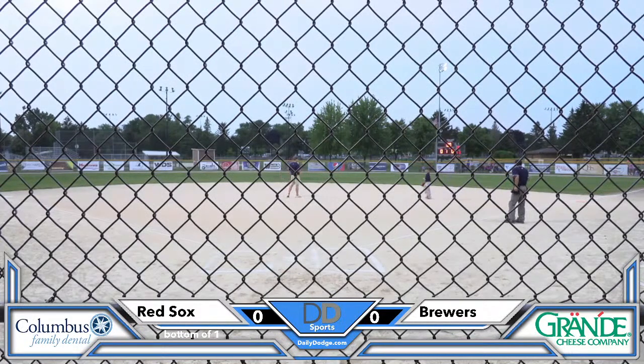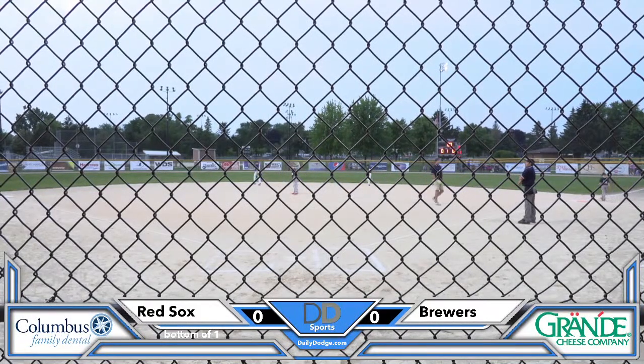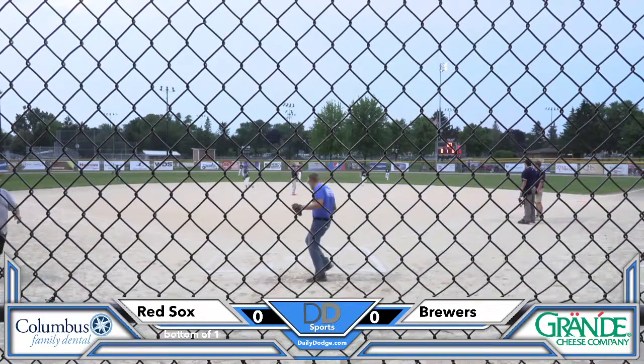So Brewers will come up to bat. And leading off the bottom of the first for the Brewers will be Ty Fitzsimmons. He goes to Washington Elementary, plays shortstop, pitcher, second and first. Enjoys golf, biking, and fishing. Milwaukee Brewers, his favorite team. Enjoys the movie Space Jam. And if you could go on vacation anywhere, he'd go to Florida. Not bad. It's right up my alley.